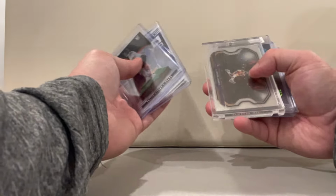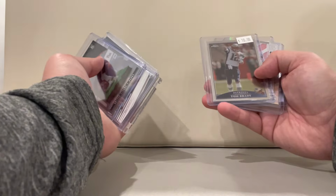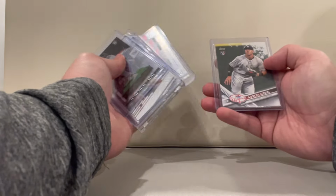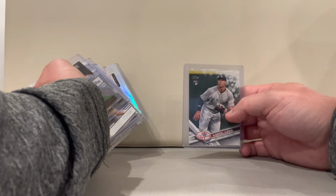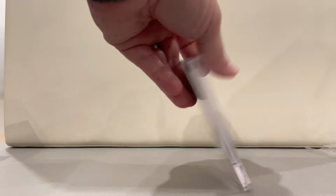Still got quite a bit to go. Trout. Project 2020. Kenny Pickett, LeBron. Trevor Lawrence, Absolute Rookie War Room Relic out of 75. Some Topps Chrome Brady. Aaron Judge, 2017 Topps Holiday rookie. Mark McGwire, Topps Pristine, Pure Power, Auto. Numbered out of 50.